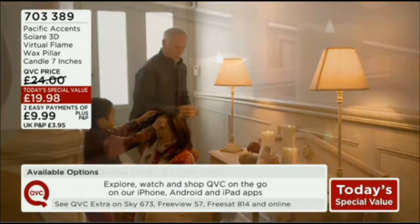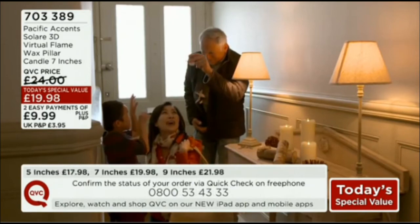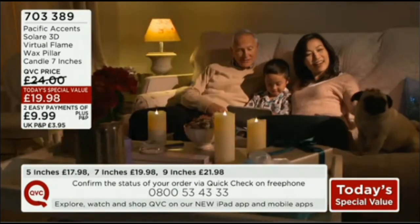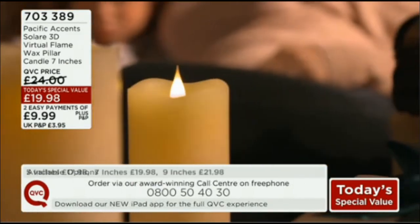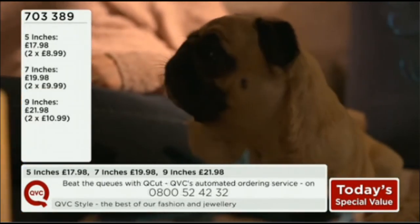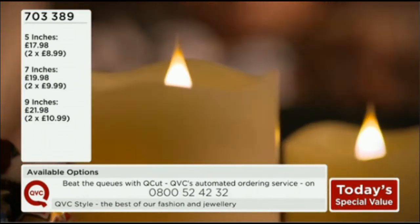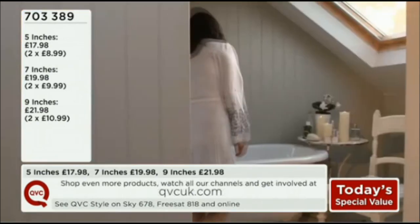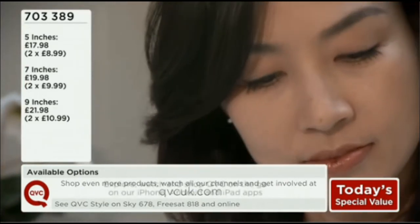We are getting busier and busier on the phone lines for today's special value of the Solare 3D virtual flame wax pillar candle. Well over 300 orders confirmed already, and the 7-inch in particular is now selling very, very quickly indeed. Do go for easy payments, spreading that cost interest-free. So the first easy pay, £8.99 on the 5-inch. It's with you in days. Batteries included. If you go for the 7-inch, the first easy pay, £9.99, with you in a matter of days for you to try with that money-back guarantee. And then the 9-inch, the first easy pay, £10.99.